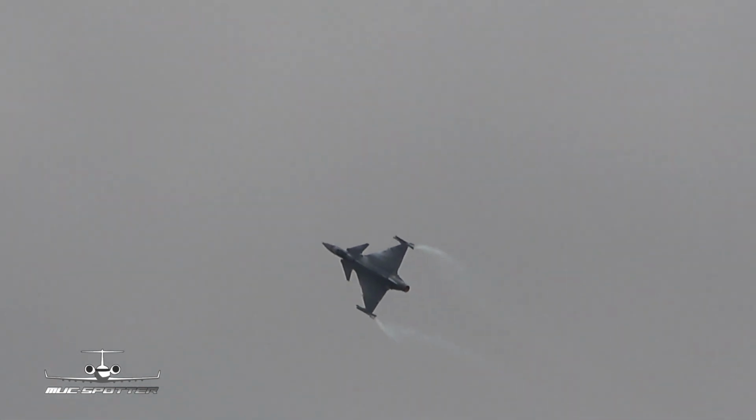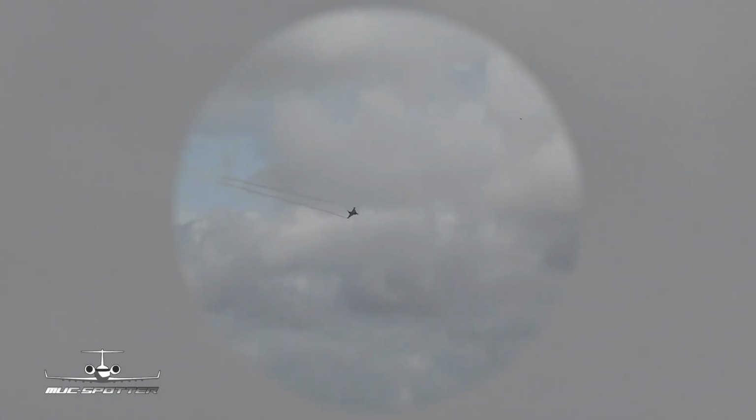Beautiful slow roll there, followed by a very rapid aileron roll. Although it looks relatively simple, it's one of the most difficult manoeuvres to perform.